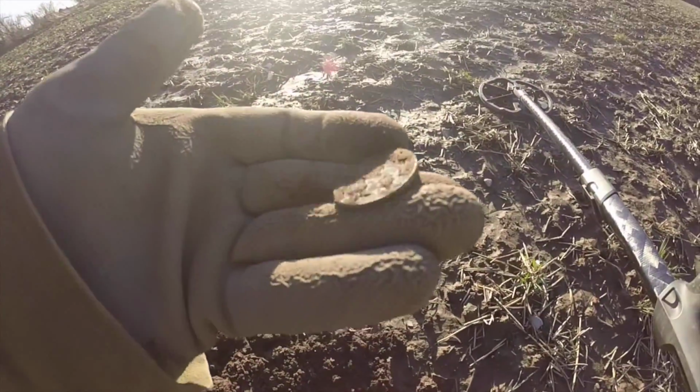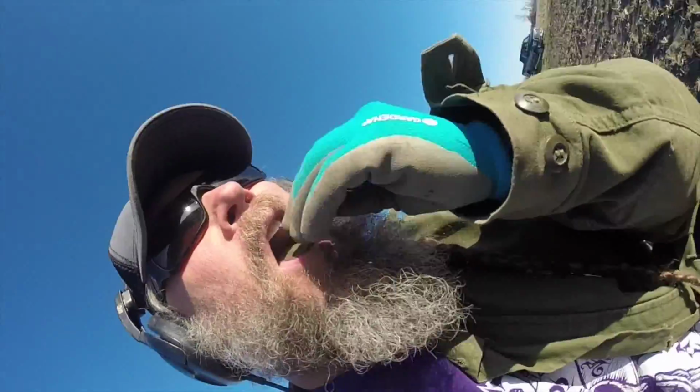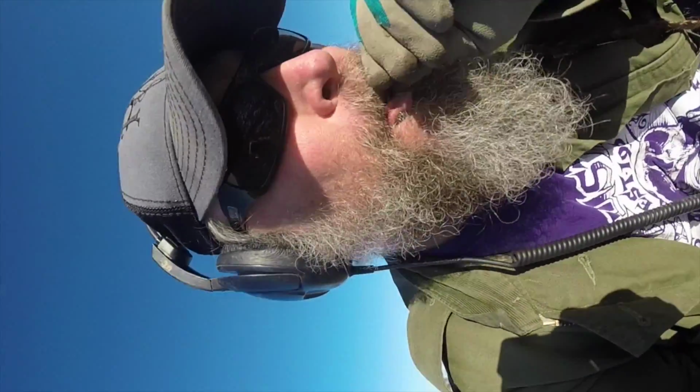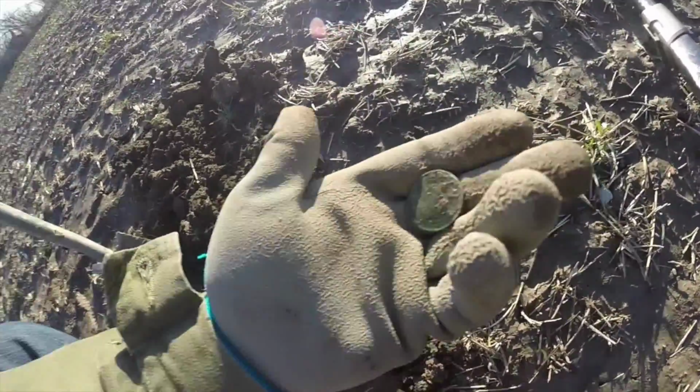But I just did manage to pull this copper out of the ground. Let me put it in my mouth for a second. That's the best way to clean them. What year is it? Who's on there? I'll have to clean it up. I'm going to clean it up after and I'll get back to you. But it's probably King Edward or King George, so that's not bad.